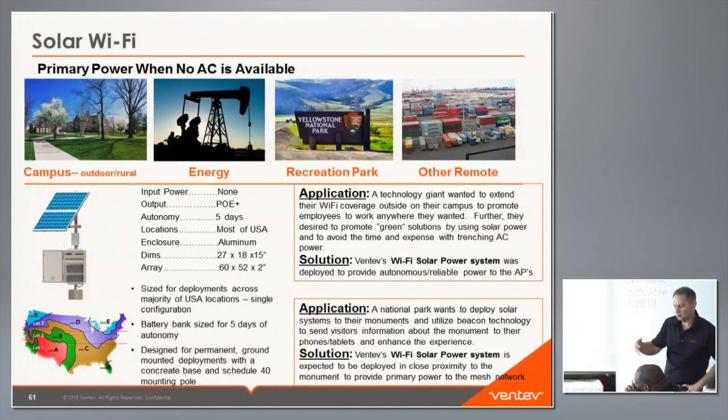All right, solar power. So self-explanatory. If you're deploying your outdoor Wi-Fi somewhere where there's no AC power, what are the choices, right? Well, you can put AC power in, and you can probably spend several $1,000s putting AC power in, or you can put a solar solution in, and it costs you half or a third less.